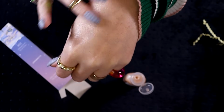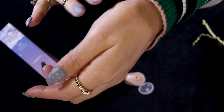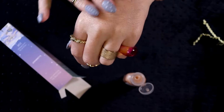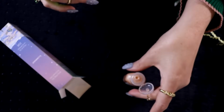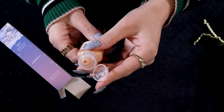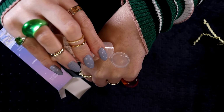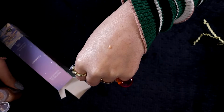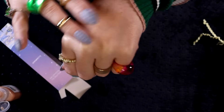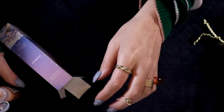I feel like this would be for collarbone and shoulders and stuff like that, not for your face, because it's very liquidy and faint. Yeah, I think this is going to be a collarbone type product, or maybe I should shake it up first. Yeah, let's shake it first. Okay, after shaking, is it more pigmented? Let's see. No, it looks the same. Okay. Well, I have a nice shiny hand, but it's very subtle.